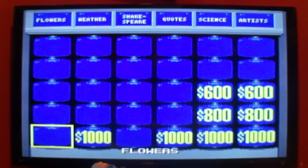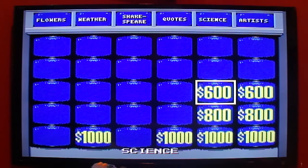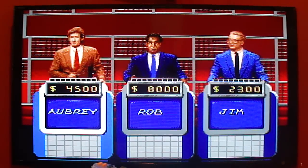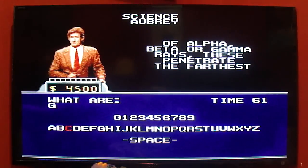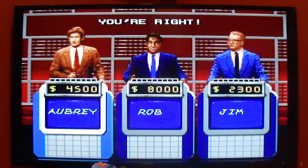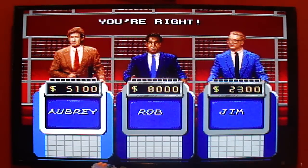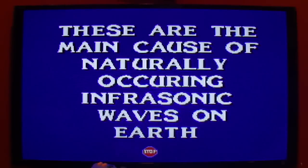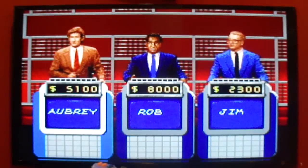But we have 8 clues left. Let's go to the next one. Science for 600. The answer is. Answer there. Of alpha, beta, or gamma rays, these penetrate the farthest. What are gamma rays? Uh-huh. Science for 800, please. The answer is. These are the main cause of naturally occurring infrasonic waves on Earth. What are earthquakes?